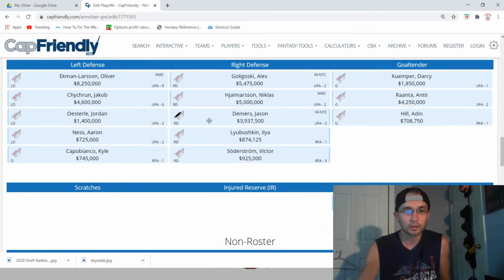Veteran guy, been in the league for a while, struggled with injuries, but should be healthy. And he and Osterley can play on that bottom pair, which would then leave Lyubushkin as your number 7. And Aaron Ness as a depth D-man as well, who actually played some games this year when guys were injured. And then I think Victor Soderstrom definitely will get a call up when the rosters expand. Kyle Capobianco is another guy that has seen some NHL action and will probably get a call up when the rosters expand as well.